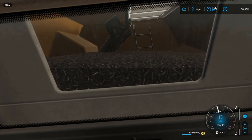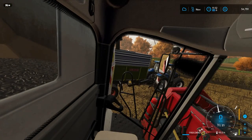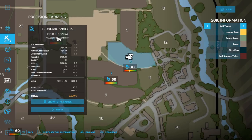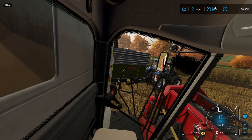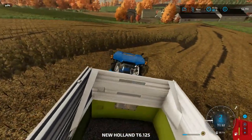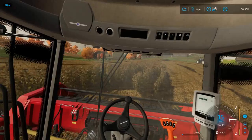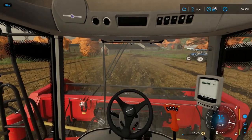Ooh, look, the sunflowers. Well, sunflower seeds, to be correct. Not bad. When are the best prices, actually? Let's see. Sunflowers. September. So, basically in a year's time. Of course. Typical. Right. Not bad. 21% full on the trailer. I'll take it.